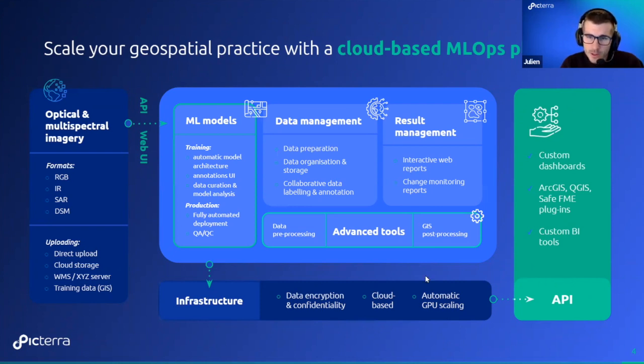So now if you look a bit at what's inside the platform, there are 4 main blocks. The first one is obviously machine learning model trainings. We have a full user interface to annotate and train your model and do some tuning of the settings and so on. So today we'll introduce a new dataset recommendation tool, as Dan mentioned, and this is part of the data creation and model analysis feature group that we have around our machine learning models.